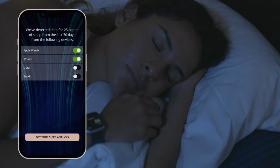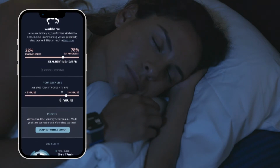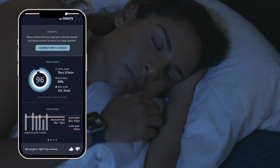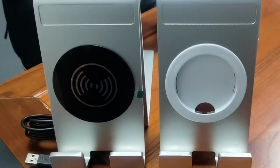So how does this work? The SleepSpace mobile app instantly analyzes your sleep based on any sleep device you've used in the past. Then we classify you as a sleeper based on up to 100 nights of sleep. This empowers our clinicians to give you customized solutions based on your specific sleep needs.